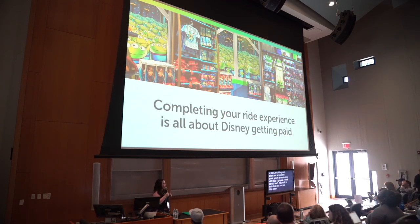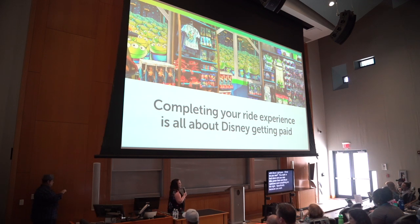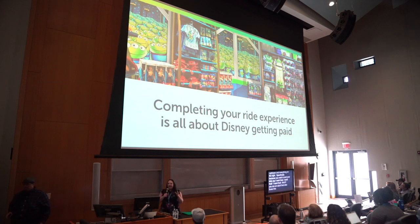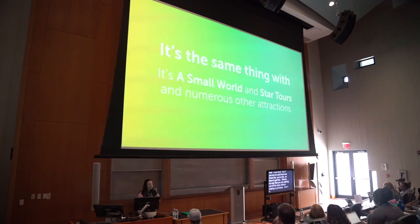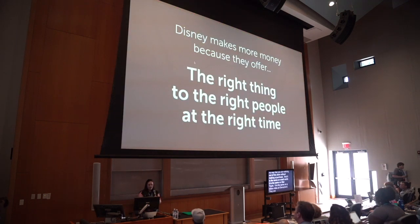Specifically because the minute you walk in, your kids say, I want that, I want that, I want that. And if you are an adult who also loves this, you're like, we have to get this, right? And there's no way that you are walking out of this store without making a purchase. And it is the same on Small World, it is the same on Star Tours, it is the same on a billion rides at Disneyland. They are carefully walking you through a path to separate you from your cash.